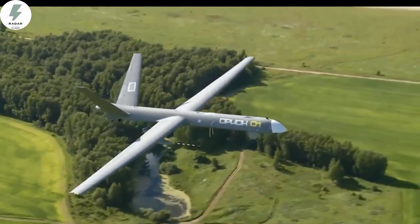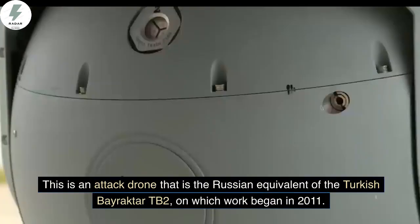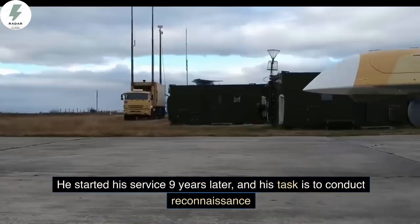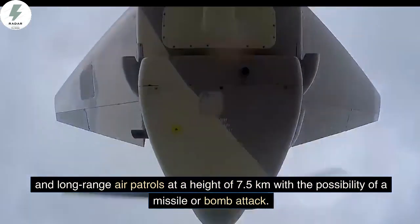Number 7. Orion Drone. This is an attack drone that is the Russian equivalent of the Turkish Bayraktar TB2, on which work began in 2011. It started its service 9 years later, and its task is to conduct reconnaissance and long-range air patrols at a height of 7.5 kilometers with the possibility of a missile or bomb attack.